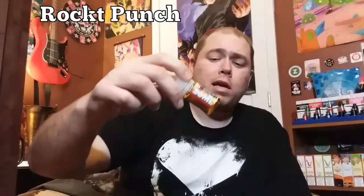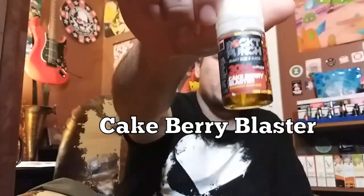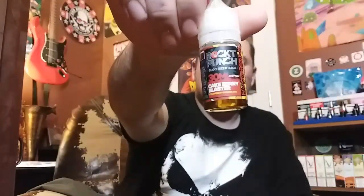I've been so tired. Today for review, we got Rockt Punch Cake Berry Blaster. Got this 30ml bottle at jaysvapes.com for $2.99. I got several of these to look at. Like I said, I seen 30 mils of this sell for $2.99, so I got four different flavors from them. This is from Okami. I think that's how you say it. Okami Vapors. This is Rockt Punch.